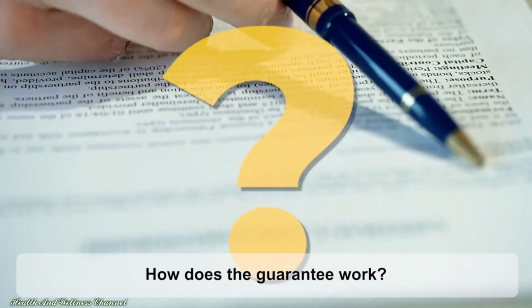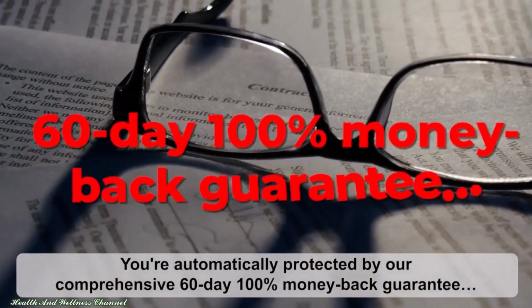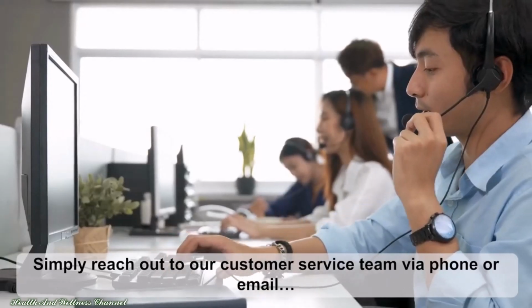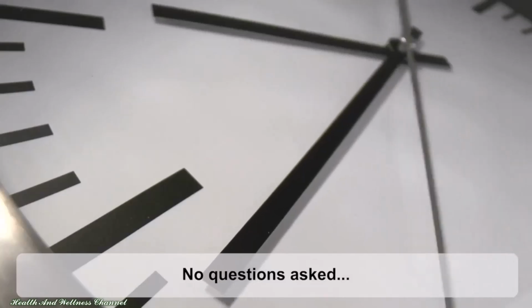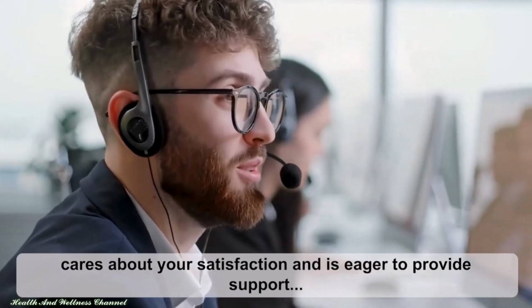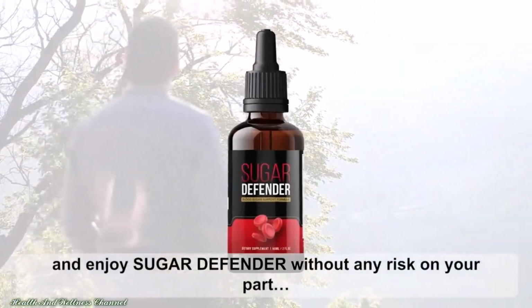Question: how does the guarantee work? When you click on one of the options at the bottom of this page and get your supply of Sugar Defender today, you're automatically protected by our comprehensive 60-day, 100% money-back guarantee. This means that if you change your mind about Sugar Defender for any reason within the next 2 months, simply reach out to our customer service team via phone or email. We will swiftly refund your entire investment in Sugar Defender within 48 hours. No questions asked. Rest assured, you'll be assisted by a genuine person who genuinely cares about your satisfaction and is eager to provide support. With our ironclad guarantee, you can take the leap with confidence and enjoy Sugar Defender without any risk on your part.